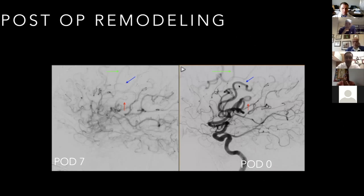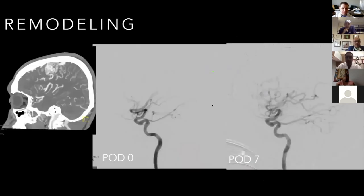Look at the blue arrows, the same arteries. Green arrows, same arteries. That takes time, and before that happens, there's a risk of postoperative hemorrhage in these big AVMs. So I like to keep the blood pressure down. That's what I was taught. But look at this remodeling of the motor cortex. It's really beautiful.